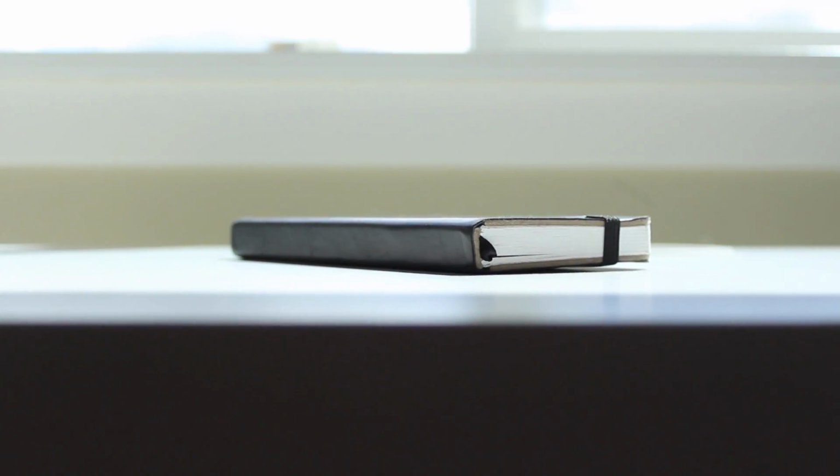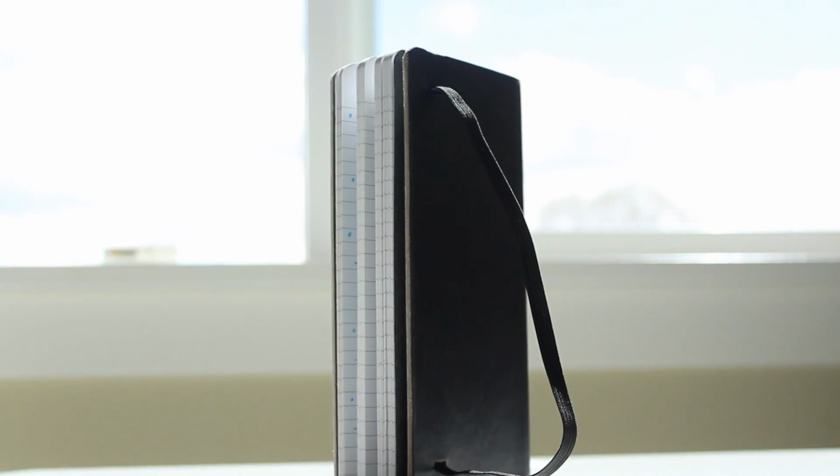I recommend Field Notes, especially one that doesn't have lines on it, especially if you're gonna sketch. This one has lines on it, which is good for writing stuff down, but if you're gonna be sketching, it'd be nice to have a blank page. I have this one right here.